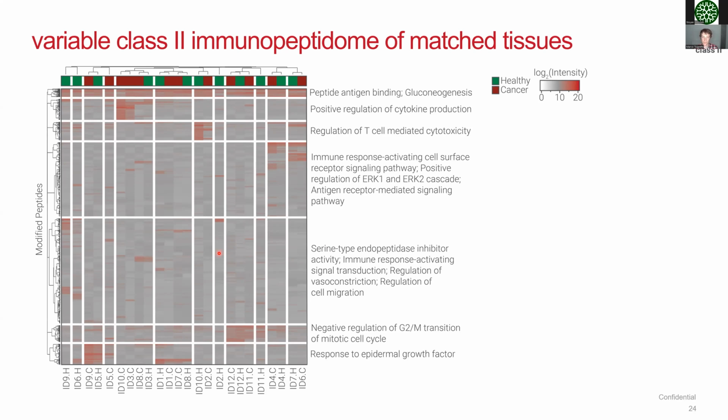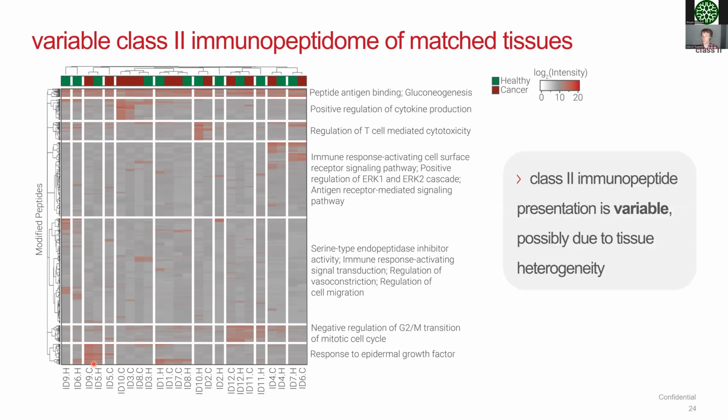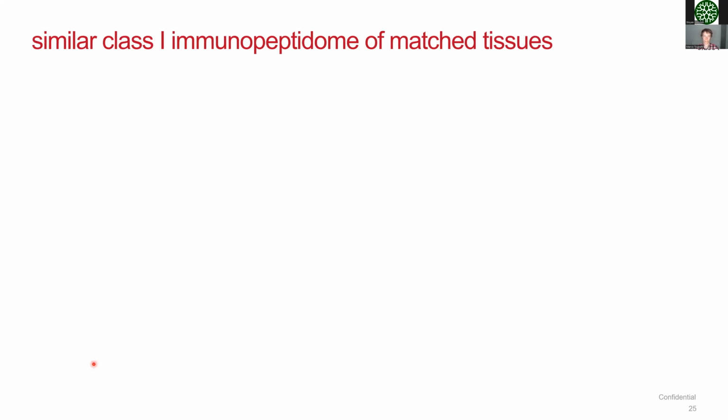For example, here at the bottom, we have these two samples that have an increased presentation of peptides that map to proteins that respond to epidermal growth factor. But overall, the class 2 immunopeptide presentation is very variable. And this is also possibly due to tissue heterogeneity, again going back to the tissue ramp experiment. And likely, maybe, if you would process more of the tissue, you would get better coverage.